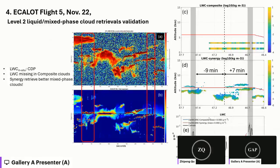However, the challenge is to retrieve liquid and mixed phase clouds. In this image, panel B, you can see in those two highlighted areas, the Convenors LiDAR signal is significantly attenuated due to the presence of liquid just above the aircraft level. This is also reflected by the in situ observation in panel E. In those shaded areas, you will see there are in situ observations in black lines. However, EarthCARE didn't retrieve any liquid water in those two highlighted areas.